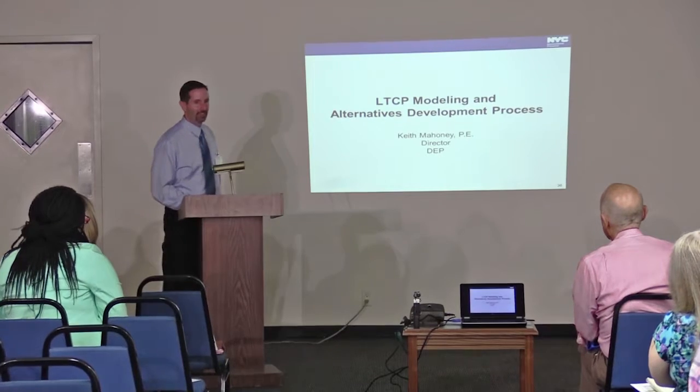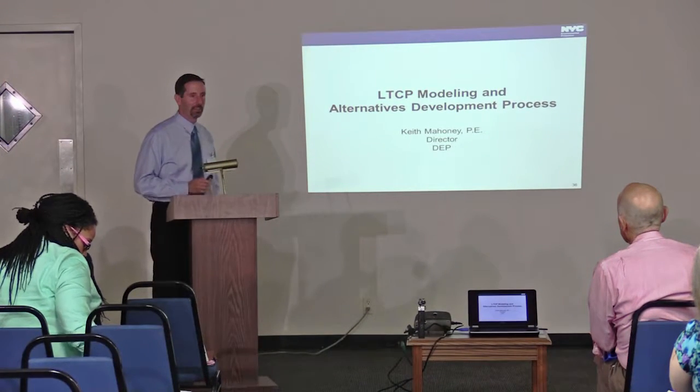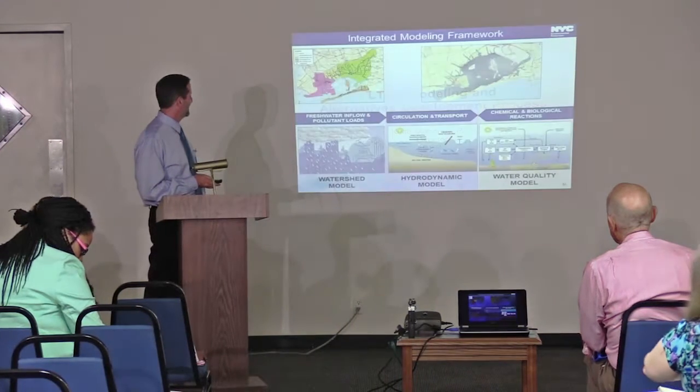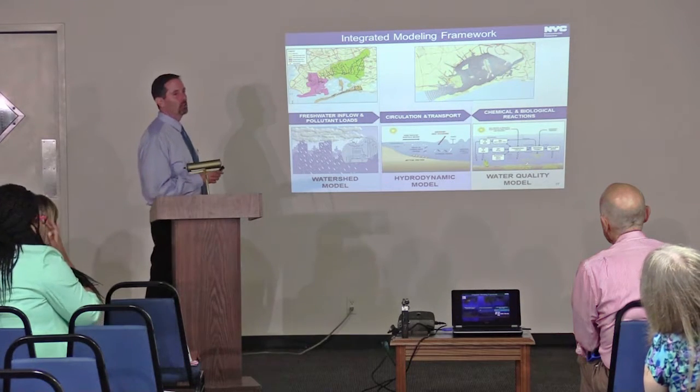Okay, this gets back into some of the LTCP modeling and the alternative development. Probably not going to be as interesting as green infrastructure, unfortunately. So I'll go through this pretty quick. Confusing slide here. This just basically shows the two models that we use.